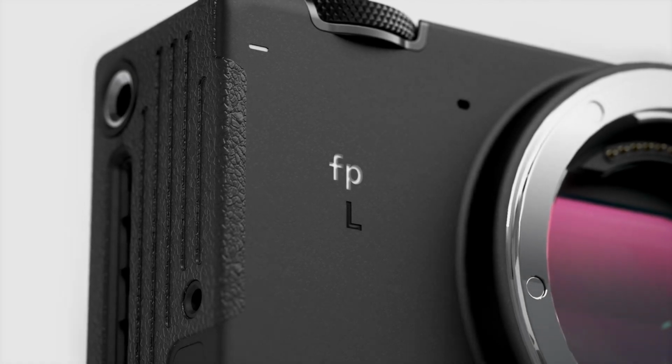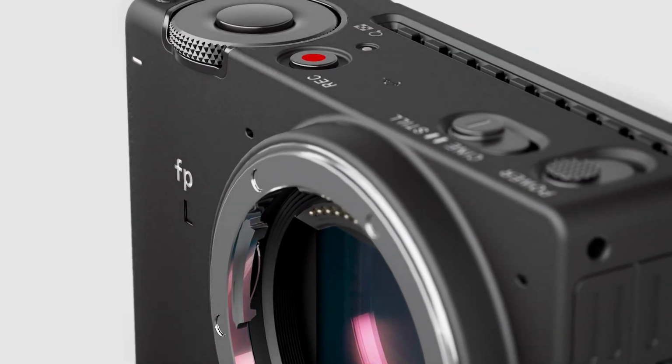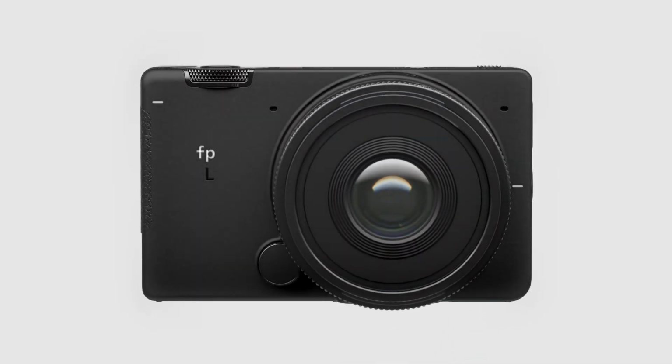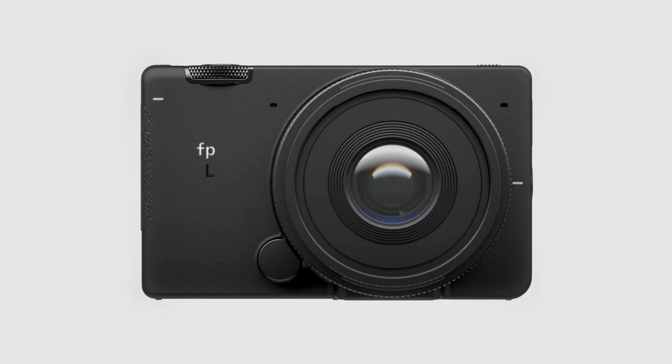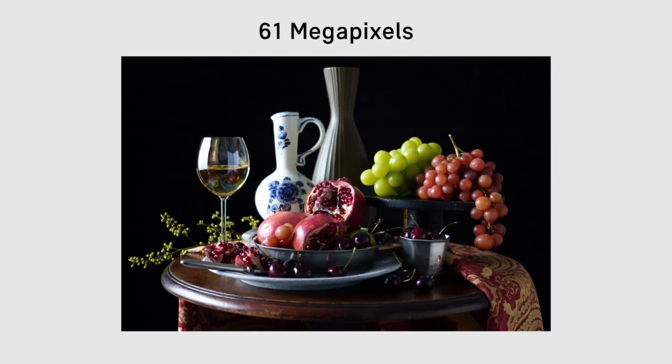The Sigma FP series never competed on mass market terms. It wasn't built to outsell Canon or Sony. It was made for a very specific audience: filmmakers, colorists, and professionals who cared more about dynamic range and raw flexibility than specs on paper.